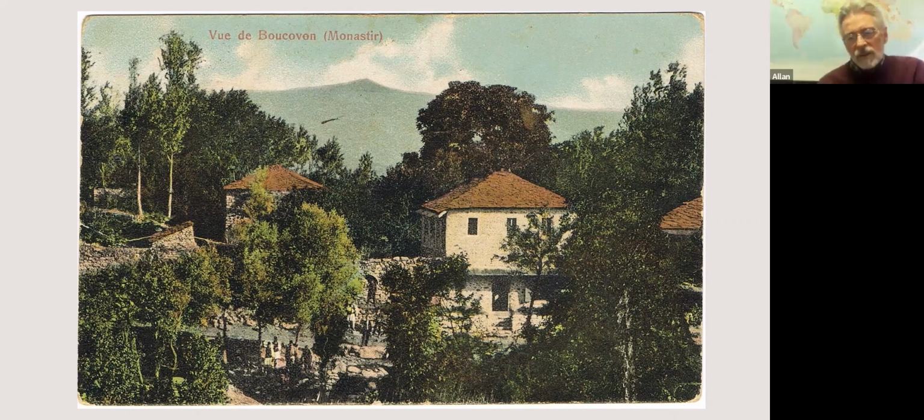Well, I do think we ought to at least do some further exploration of the name of that mountain. There's a very distinct mountain peak in the background there, and the card is labeled view of Bukovan or Bukoven, whatever, and then in parentheses Monastir, which could just be a reference to the location from which you were viewing that peak. Anyway, this is an alternative theory that I think we should consider until we get a definite answer.